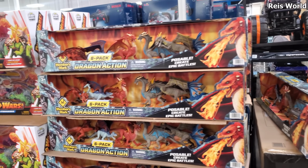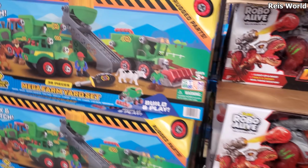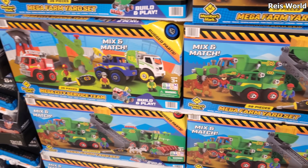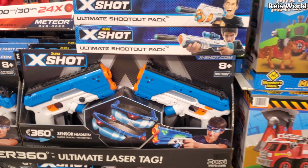Dragons are 15. Dino Wars, $22.98. Mix and match, these are going to be 20. And it looks like these are 24.